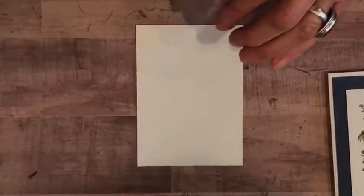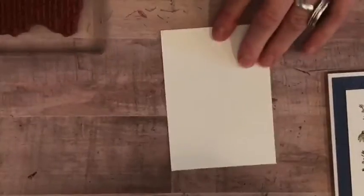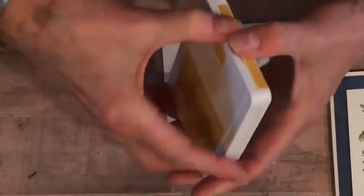Then I took the stamps from the Very Versailles stamp set, which is one that I use a lot. I love this background. It just gives it a nice little bit of extra texture. And I'm going to use Bumblebee ink, which is one of the new In Colors for this year, which I love.